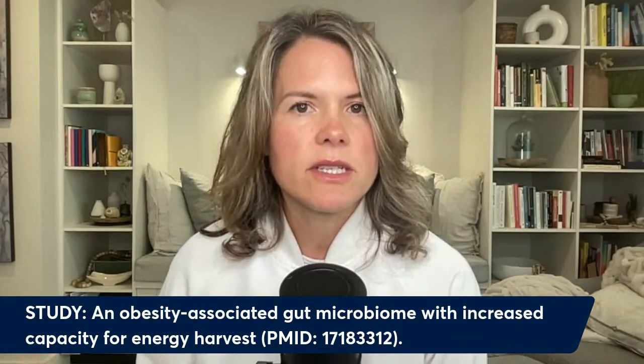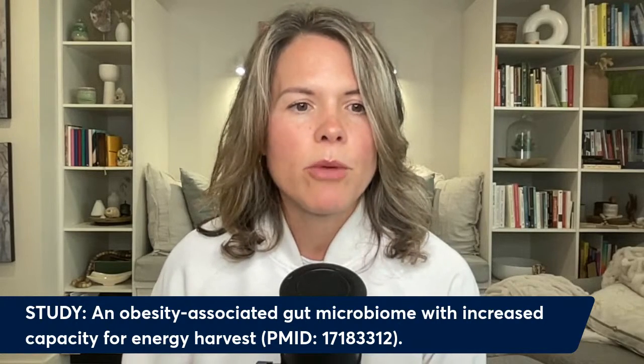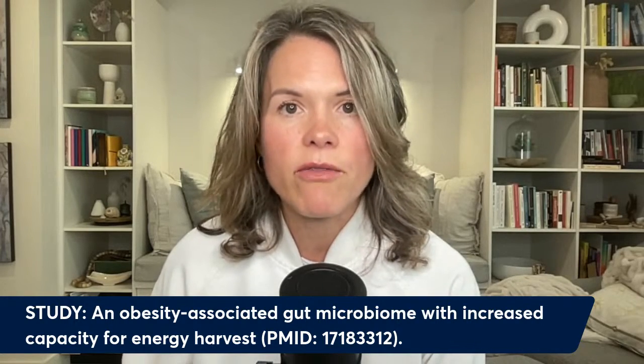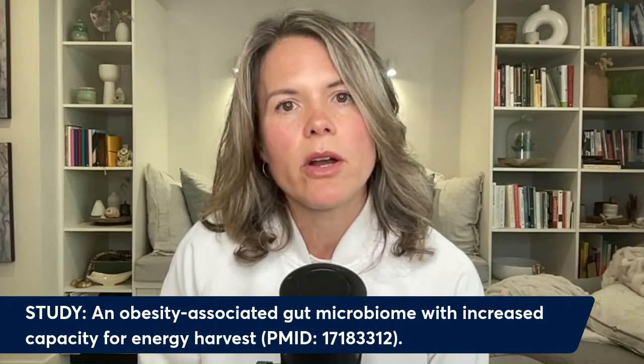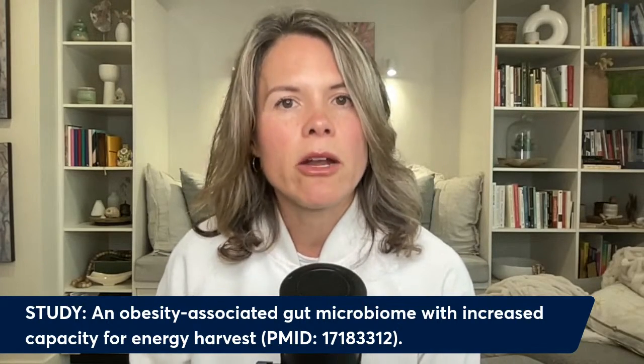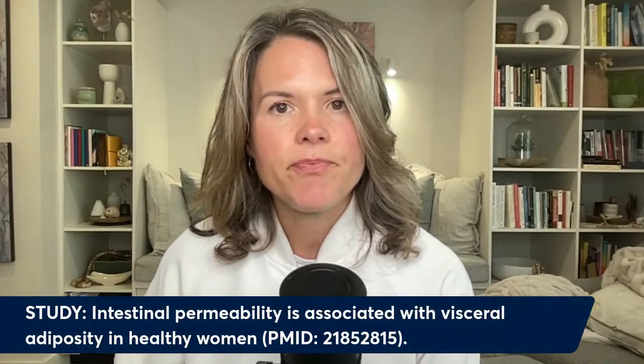So here's a couple of studies. One study called an obesity associated gut microbiome with increased capacity for energy harvest. And this study showed that an unhealthy gut microbiome will cause your body to actually pull more energy from your foods, which could lead to that obesity effect.